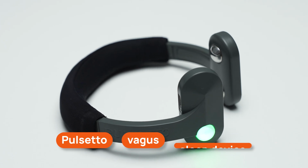Now, let's talk about the Pulsetto Vagus Sleep Device. Today, I'll break down the science behind it, claimed benefits, potential cons, and whether Pulsetto is truly worth the investment.